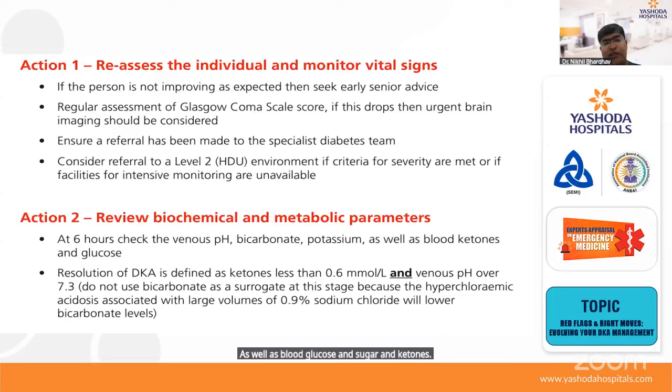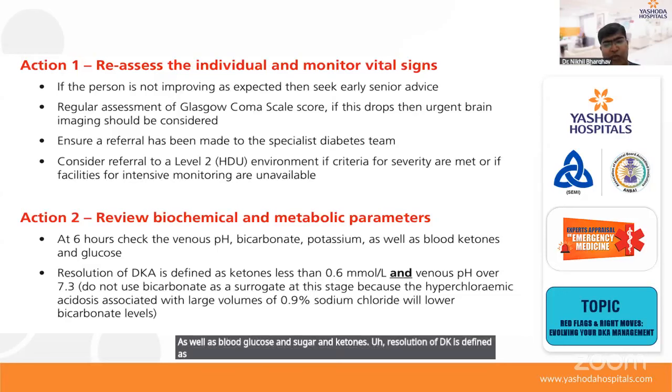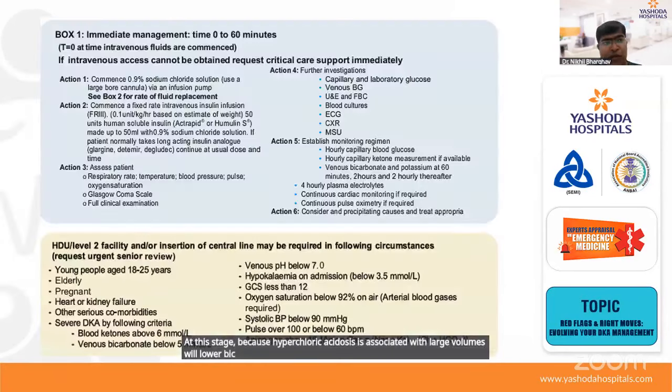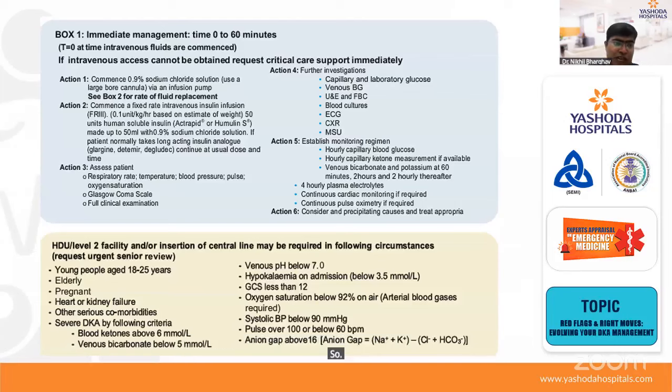Resolution of DKA is defined as ketones less than 0.6 millimole per liter and venous pH over 7.3. Please make sure that is not achieved by using bicarbonate, because at this stage, hyperchloremic acidosis associated with large volumes will lower bicarbonate levels as well. So the same thing in a flow chart, we can look into this.